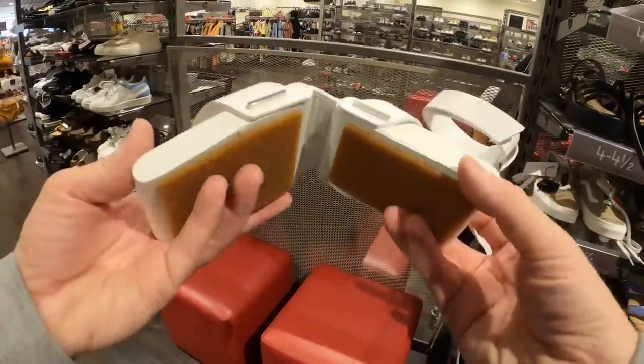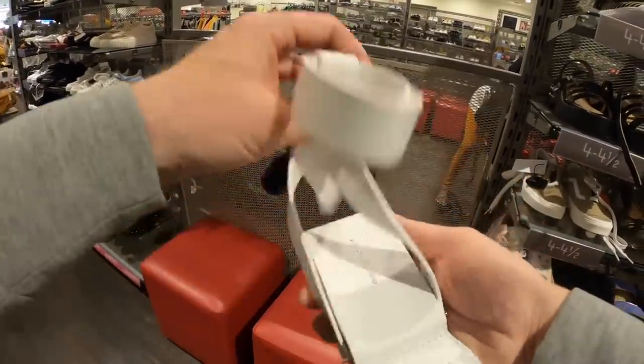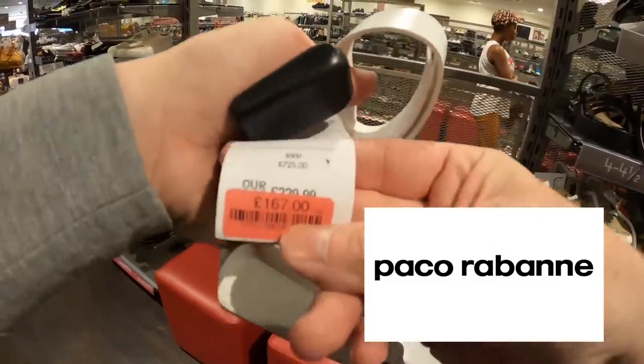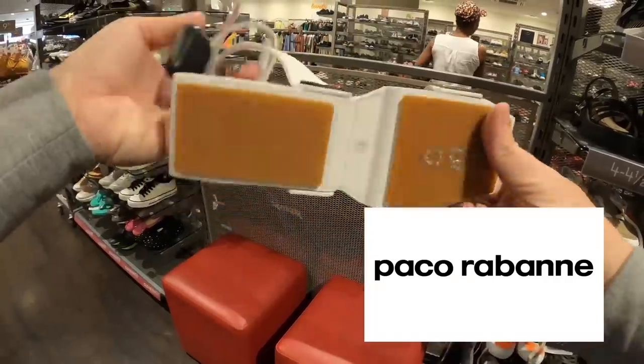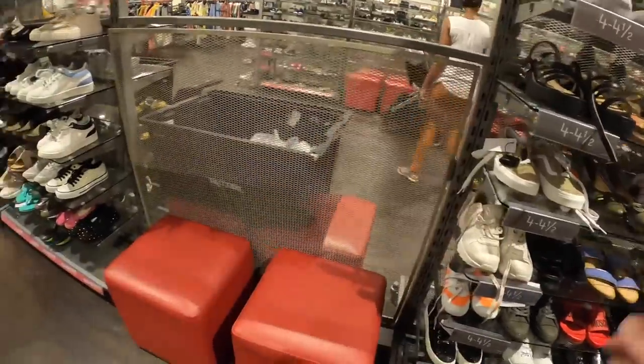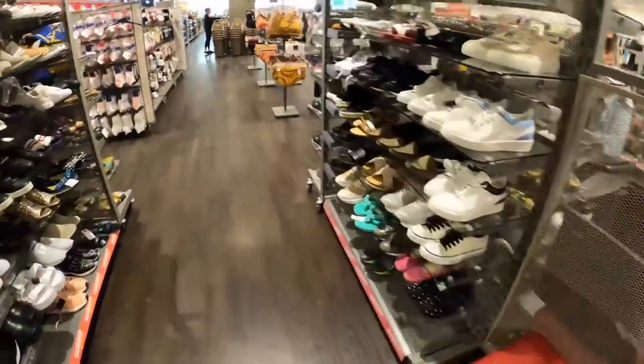And I actually think, going back to it, they were amazing. They were from Paco Rabanne. They were the most amazing sandals, strappies I've seen. See, I feel like Paco Rabanne's one of those brands now that everyone thinks is just perfume. Look at the price. No, not at all. These retail were 750 and they were down to 167.